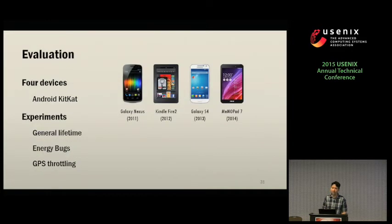So let's see how we can apply Tamer to real scenarios. In our evaluation, we consider 4 devices, 2 smartphones and 2 tablets. They come from different generations, from 2011 to 2014. All of them are running the Android KitKat OS.